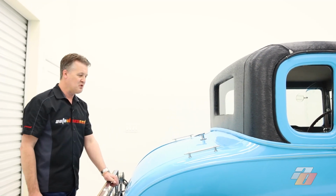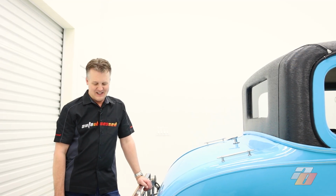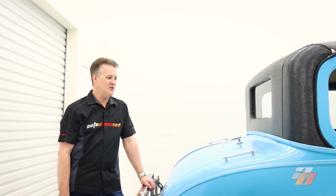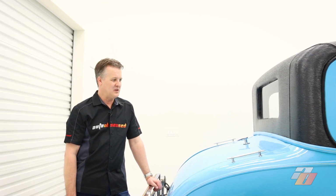And kind of some really neat features on this car. So it's kind of neat. Kind of some of the things that we don't see anymore. Pretty cool. Pretty cool to share that with you.